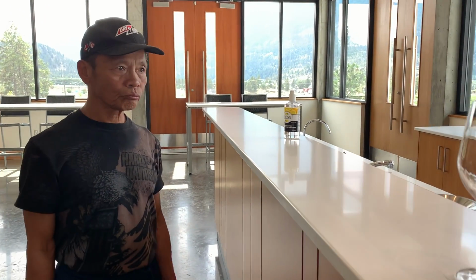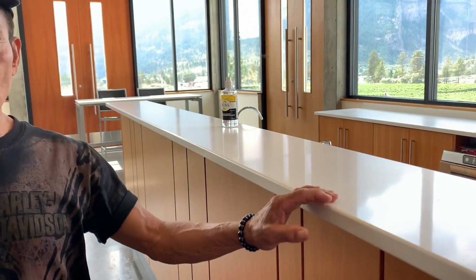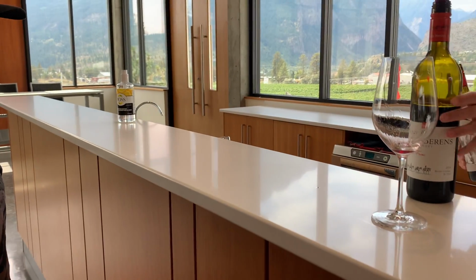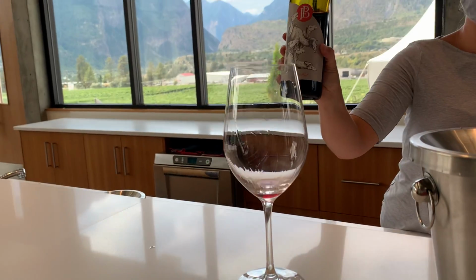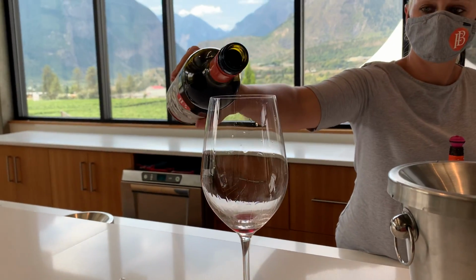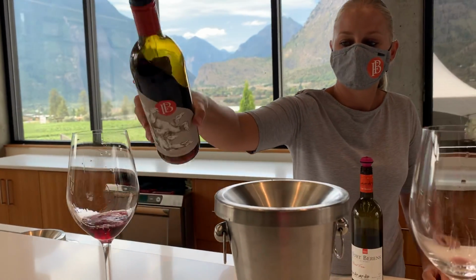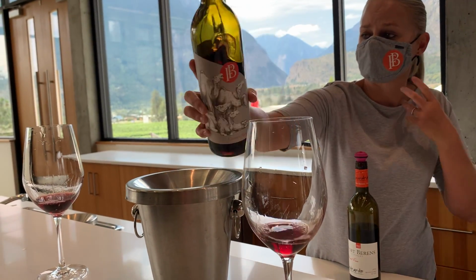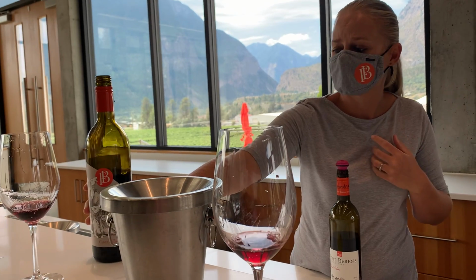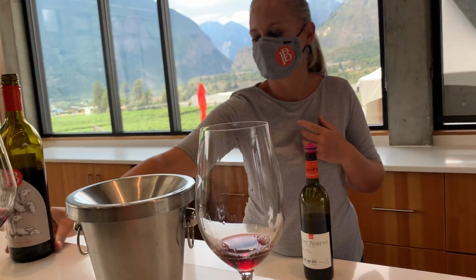You like the fuller body, yeah? It's less sweet, that's why. Okay, so we finish off with our Camel's Red blend. So you have the white and this is the red. This is a blend of Pinot Noir, Merlot, Cabernet Sauvignon, Cabernet Franc. It's a young wine, really fruity, lots of berries on the nose, juicy palate. Easy to drink as well.